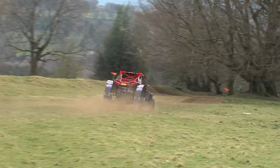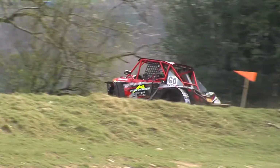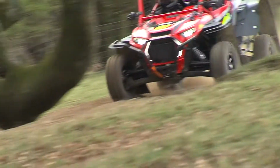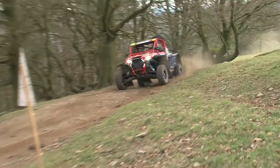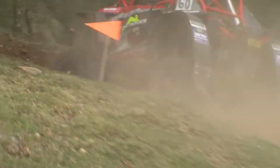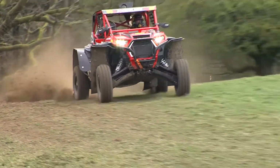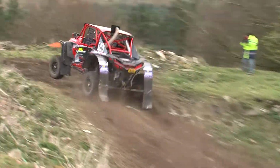That will be music to Paul's ears after a difficult season opener a few weeks ago. Points for a podium finish would go a long way towards keeping him in the early championship contention, but Paul knows there's still a long way to go in this one. Still, it's a promising start for Paul, who'll be keen to hang on to this second place in class till the end, and if possible, a top 10 overall.